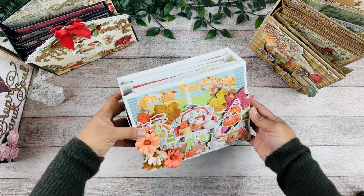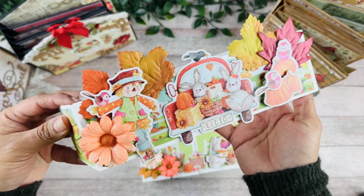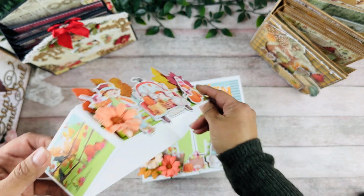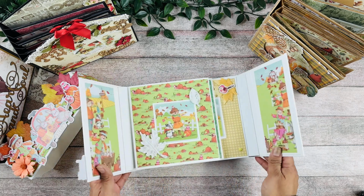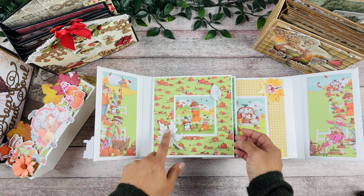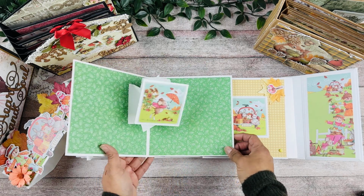And so this has a little belt here, and it slides out. And look how pretty this looks. I just love all the detail, and I love the really pretty paper. So here we have more beautiful flowers. This is a gatefold, so it opens up like this. We have some of these Prima leaves, and again another type of pop-up piece here.